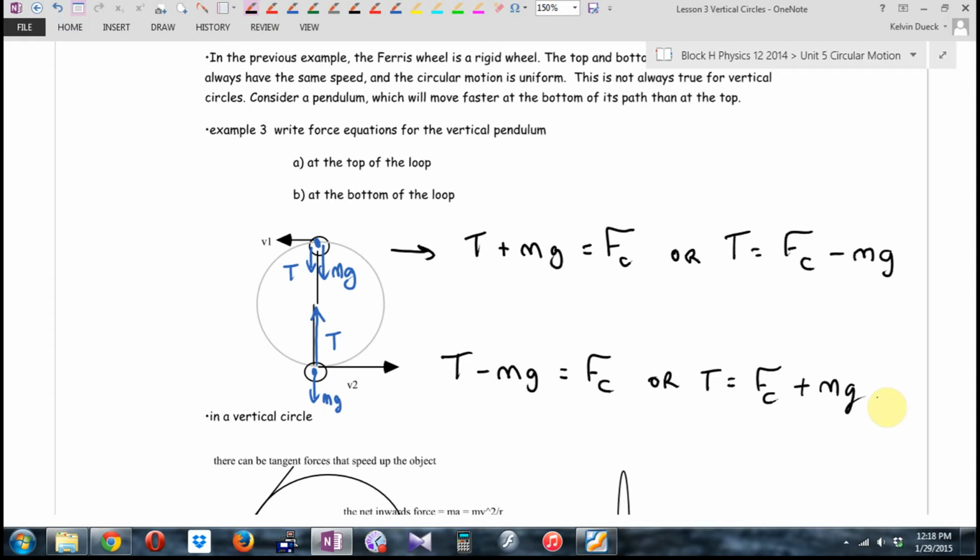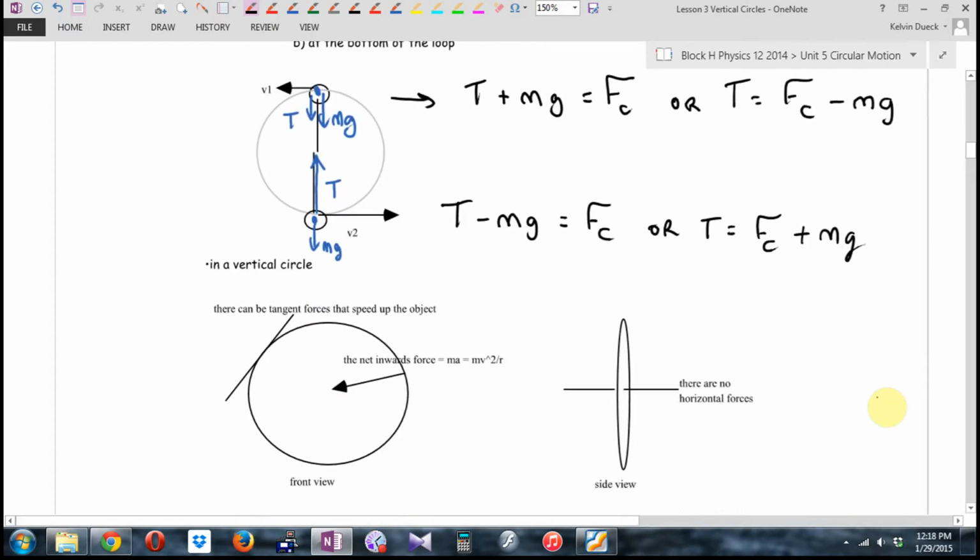So what we're saying is this. In a vertical circle, there can be tangent forces like gravity that speed up or slow down the object. The net force inwards is still MAC, still mv squared over r, or m 4 pi squared r over T squared, and there are no horizontal forces. Remember the horizontal one: the vertical forces were balanced, and there was just a horizontal force inwards. In a vertical circle, it gets a little trickier.